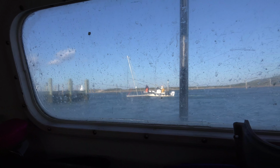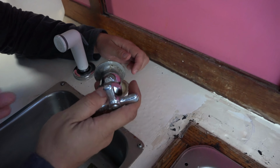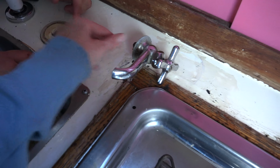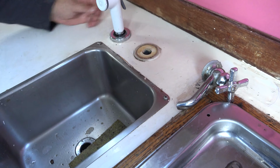Season is over. So everything on the boat that's old is trying to tell us, I'm old. That's the other one that's old. Okay, so what we can do is we can bring the hose pipe up through and then just... For now. Yeah, for now, use it like that.